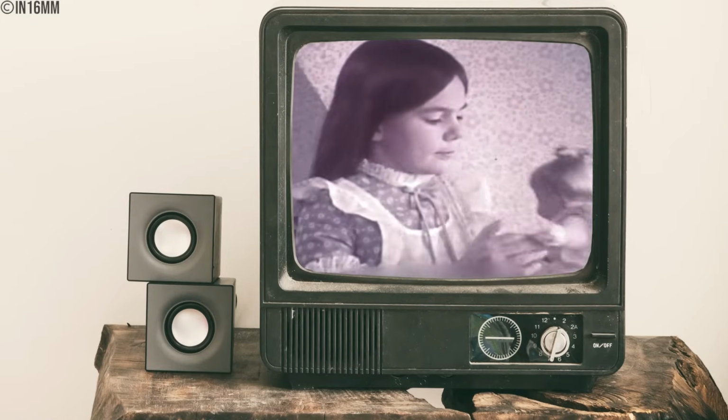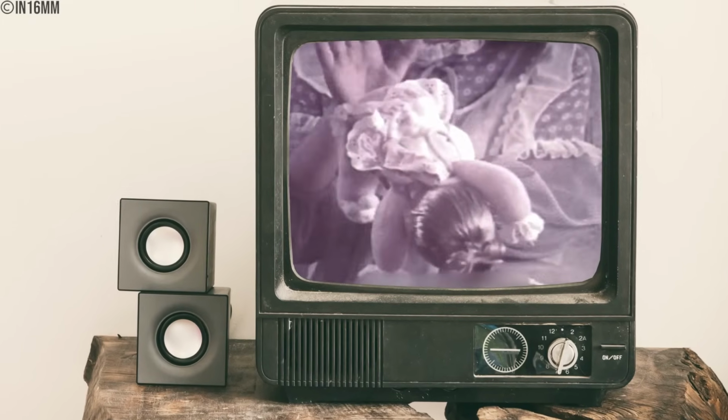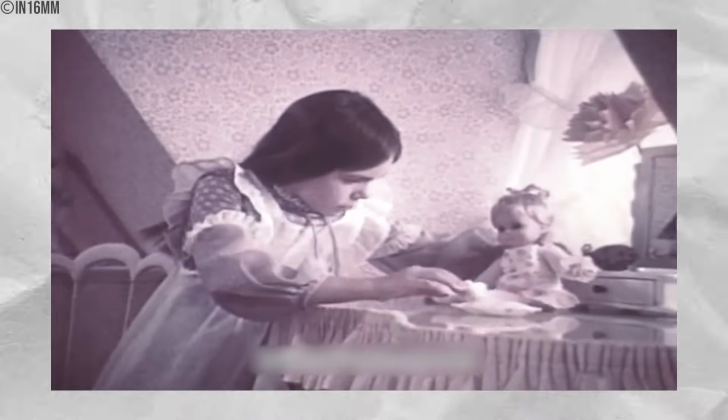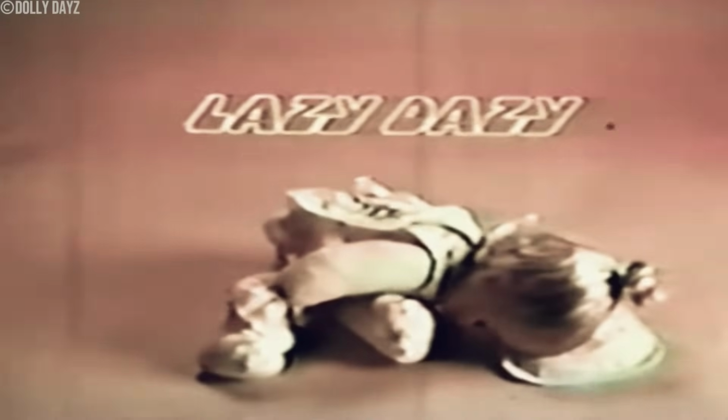This sleepy, relaxed look made it a quirky alternative to traditional dolls. After just 2 years, production stopped, likely due to limited appeal. Some kids found her endearing, but others preferred dolls with more traditional poses. Today, vintage Lazy Daisy dolls are rare collector's items, remembered fondly by those who once had this peculiar, always sleepy companion.